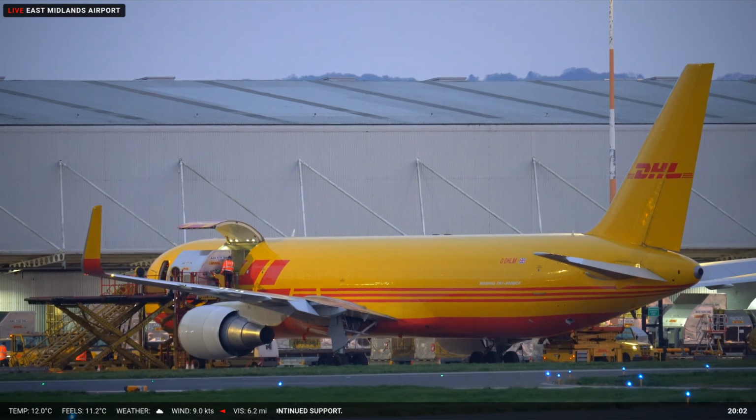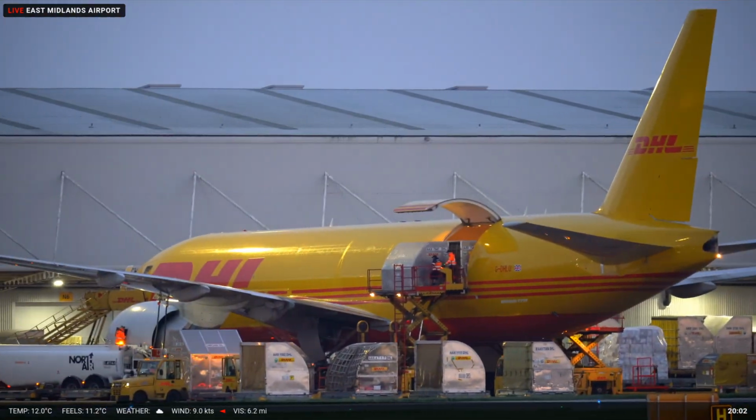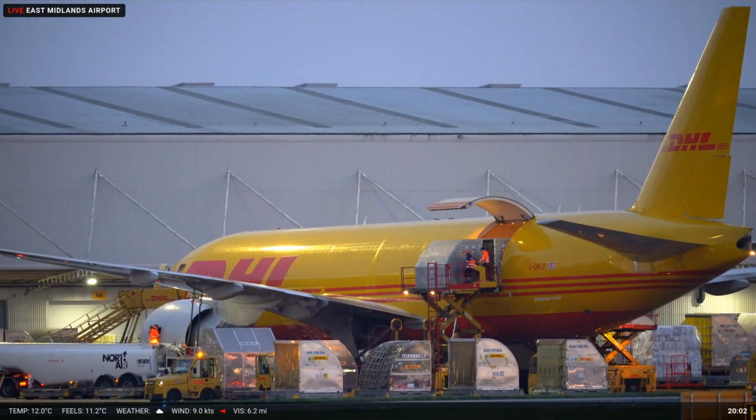Have a look then at the aircraft on the next stand there, the 777. That one's still in the process of being worked on. Engineers just having a quick check of that engine there.